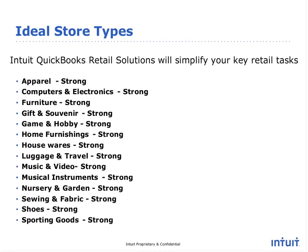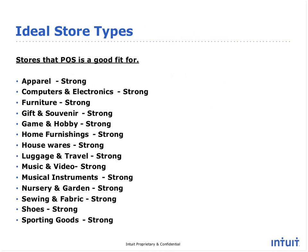Ideal store types, apparel, furniture. Basically, everything on this list is ideal here. And you guys can have the PowerPoint after, because it has some good screenshots and visual pictures of the point of sale network environment, if you will, and installation.